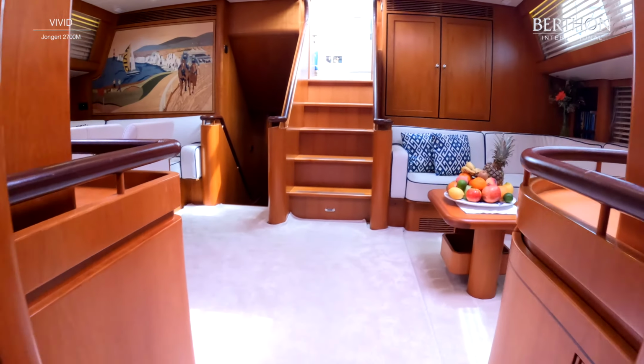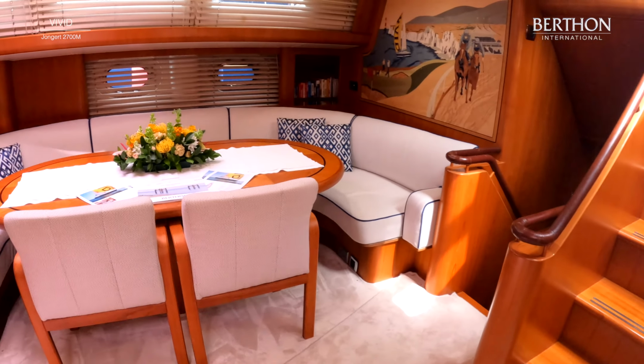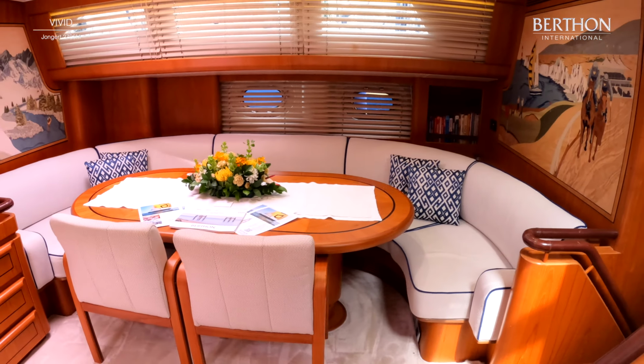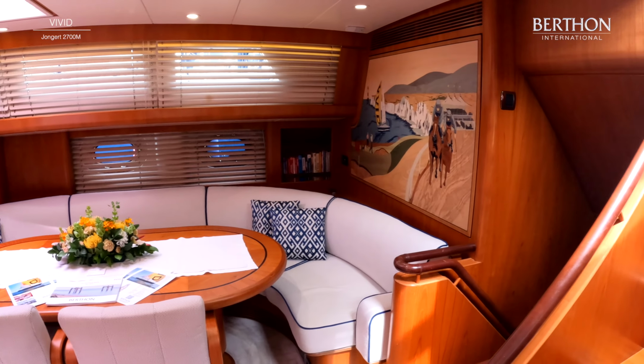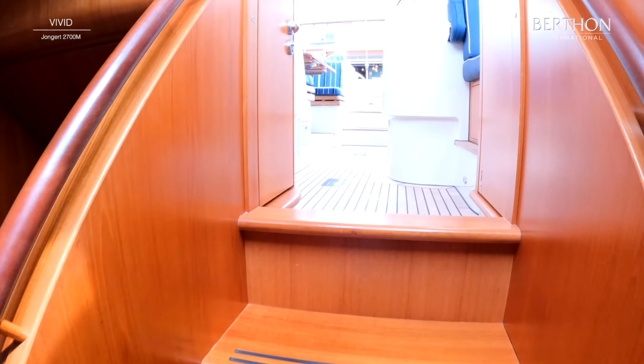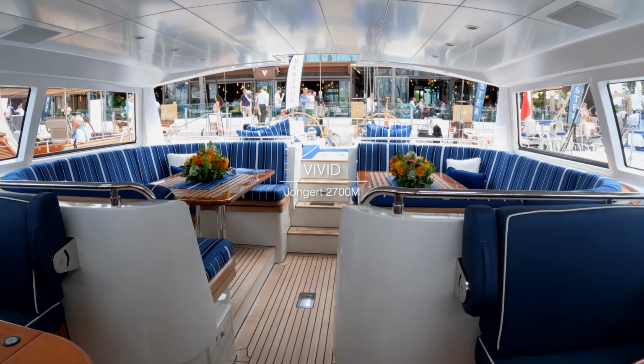Back up to the saloon for a look around, and I should tell you that the entertainment system was also fully renewed in 2019. The yacht has lots of toys, full safety gear, and comes fully equipped for charter or private use. She is indeed a yacht for all climates.